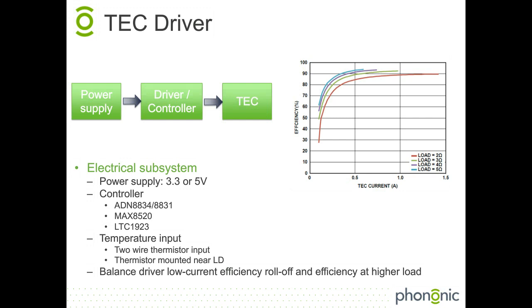Like most driver circuits, the efficiency drops rapidly at the low end of the operating range. So you definitely want to stay in the higher current range of this operating efficiency curve. But at the same time, the efficiency increases with higher tech load or higher tech V over I. So we recommend that the expected typical tech operating point is actually used to help select the best tech driver for the package, or vice versa. Use those efficiency curves to help inform the design of the tech for your package. Also, we recommend PID control instead of PWM to maximize tech heat pumping efficiency.